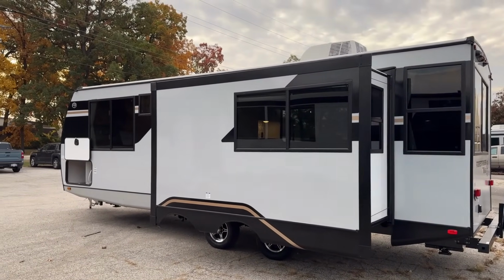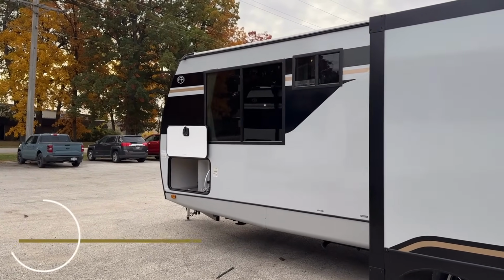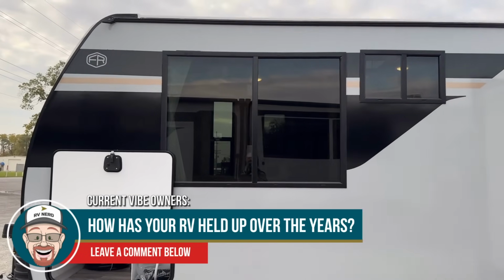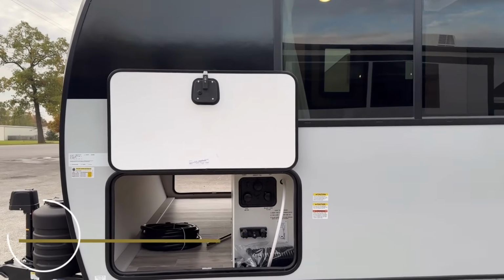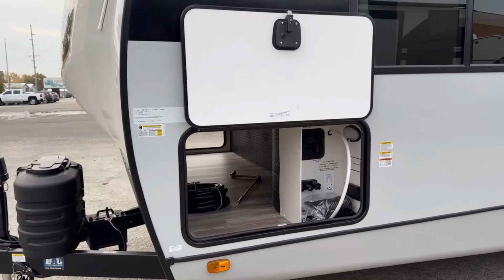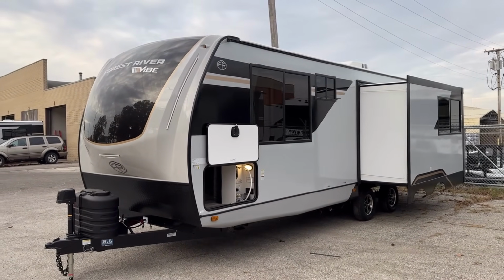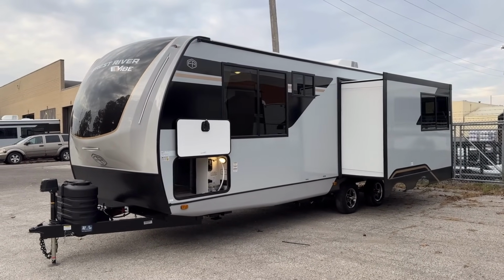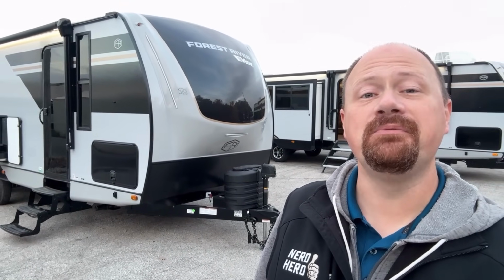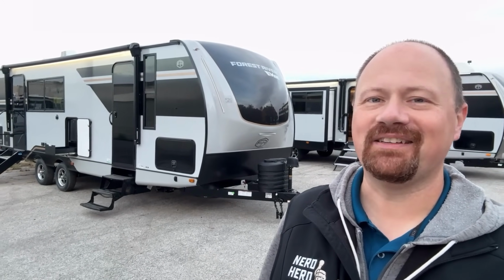And here's what I would love to do. I would love to call out to existing Vibe owners. How has your RV held up over the years? Because the thing is, it's not so much what they're building with, but how they're executing it. So instead of hearing it from me, I would love it if existing Vibe owners chimed in. Have you had good experiences, bad experiences, a mix of experiences with the quality and the longevity of your RV? Let's hear straight from owners themselves. So let me know. What do you think of this new generation? Are you getting good vibes or are you getting bad vibes? I tried not to, but at some point I had to.